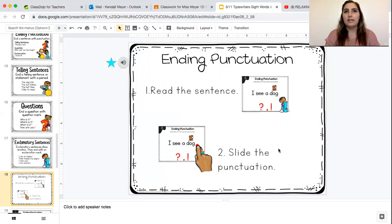Or if it was something like, I was so excited to see the dog, that shows emotion, so we would use the exclamation mark. So you're going to read through the sentences and decide, is it telling me something? Is it asking me something? Or is there emotion in it? And choose the correct end punctuation to complete the sentence.